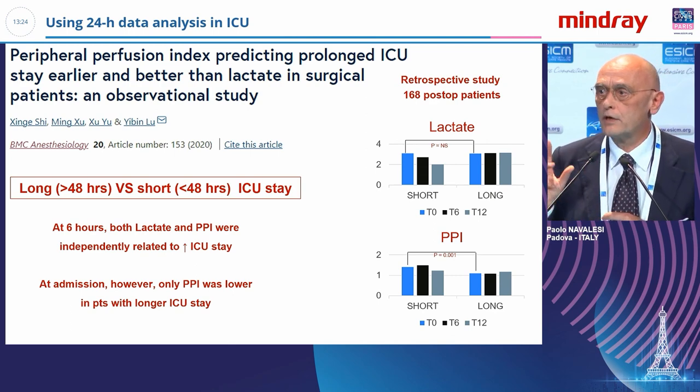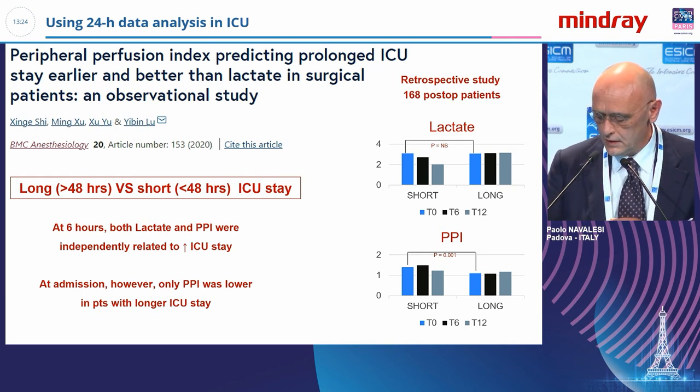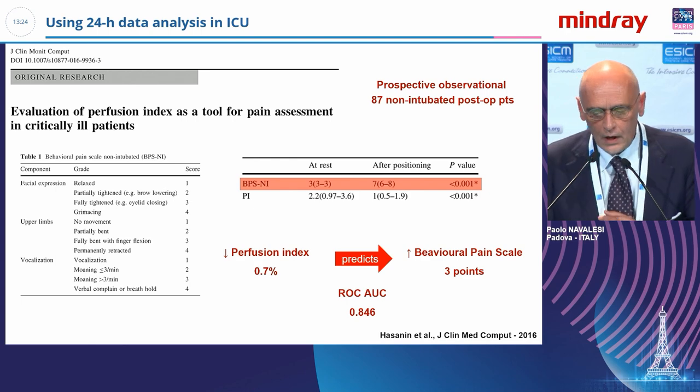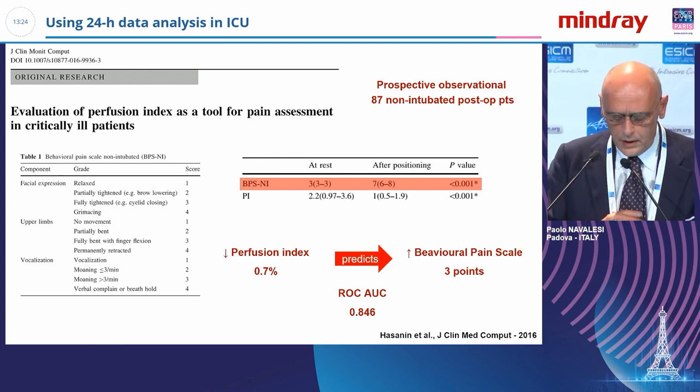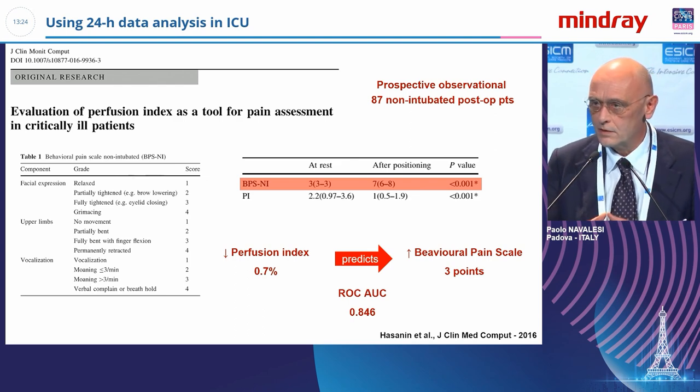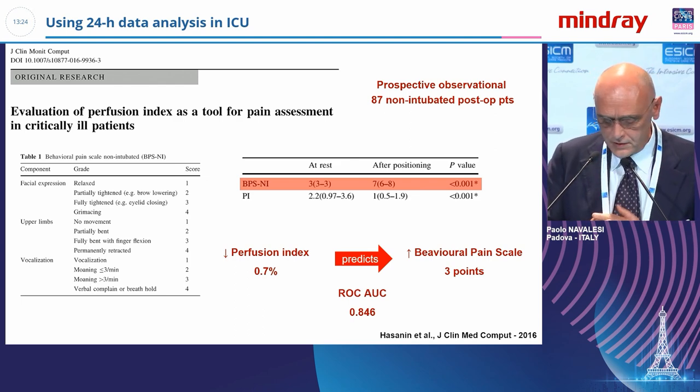In recognizing patients at increased risk of a prolonged ICU stay, not only was the perfusion index able to predict an increase in the behavioral, I'm sorry, I missed an H in this slide, pain scale of 3 points.